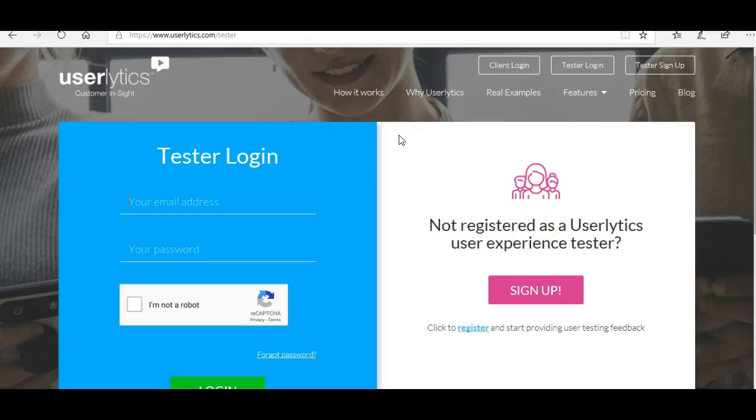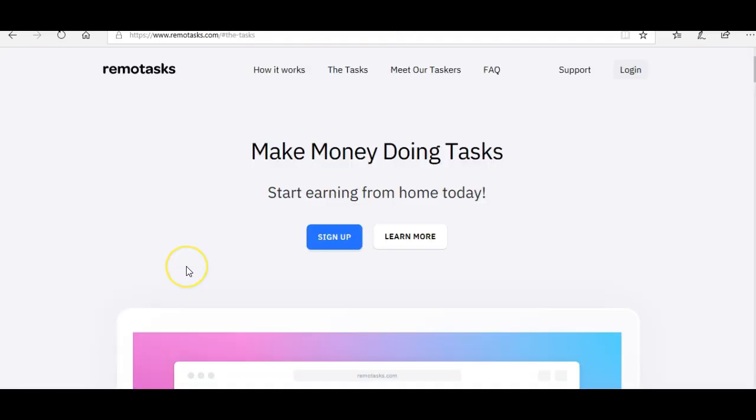Let's take a look at the second one, called Remote Task. Now this is quite an interesting one. This is what it looks like. It's remotetask.com. To get started here, you will have to complete some courses. Let me log in and show you what the dashboard looks like.